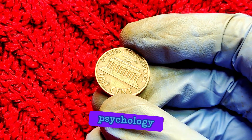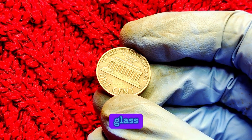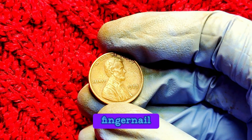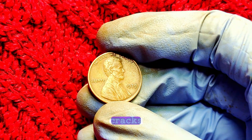Think about the psychology of it. Most people assume treasure is buried deep underground or locked behind museum glass. They don't expect it to weigh 3 grams and fit under a fingernail. They don't expect wealth to look this ordinary. That assumption is why these coins keep slipping through the cracks.